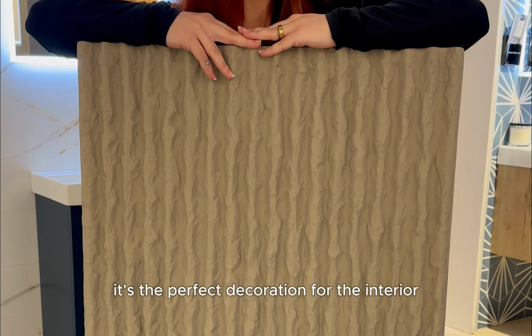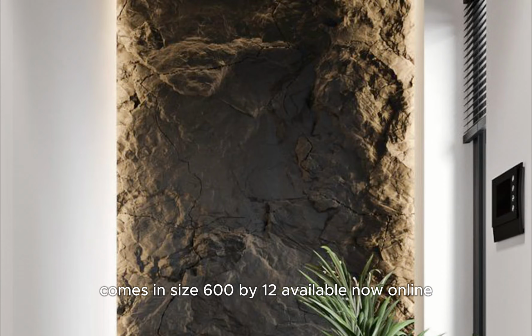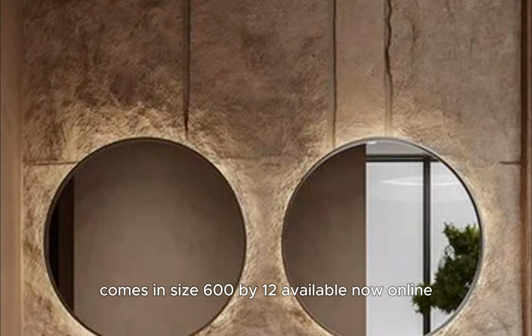About the fire rating, PU stone panels have a Class B2 fire rating, which means we don't recommend placing them on walls near fire or high heat sources like stoves or fireplaces.